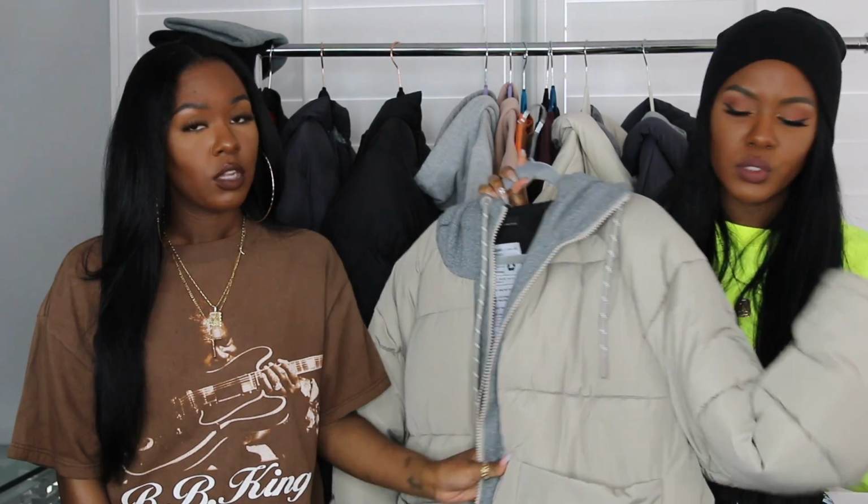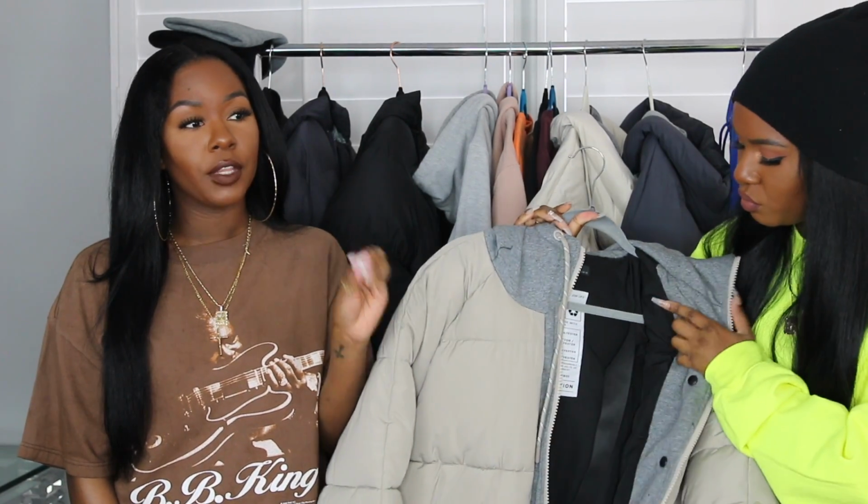And it's just so cozy, and Zara has really good outerwear. If you're looking for some good coats, go to Zara. They have so many different styles of coats. They're a little bit more expensive, but it's worth it. Not crazy expensive. If you live in a colder climate, it's worth it. Exactly. Not getting the flu.